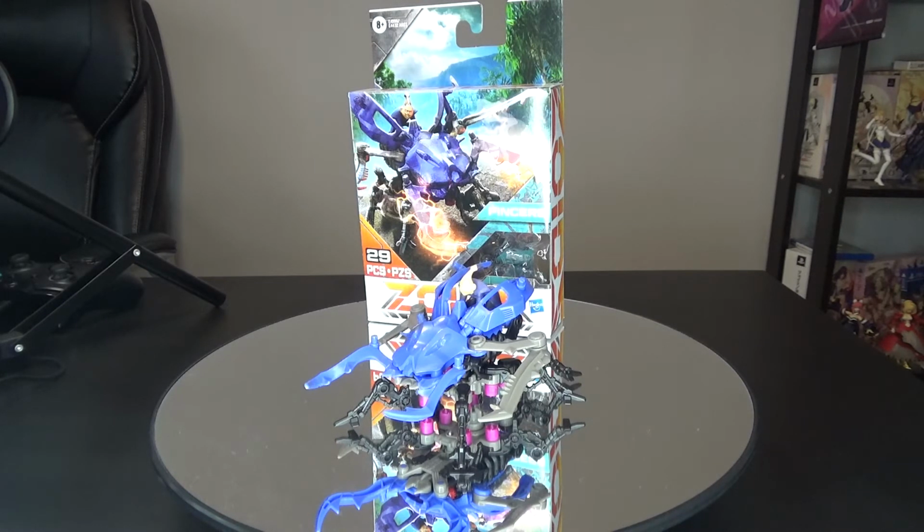Which is, of course, also a stark contrast to the more desert terrain that the older Zoid series took place in, both Chaotic Century and New Century. The environment definitely seems to be in Zoids Wild to be more forest and mountain sort of environments, as you can see here on the box.